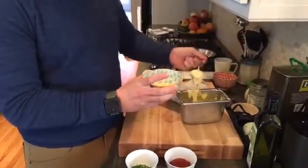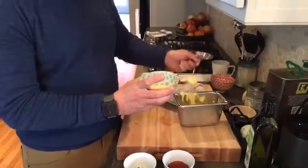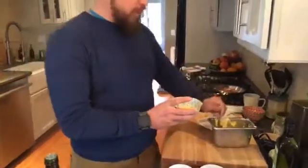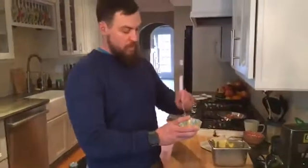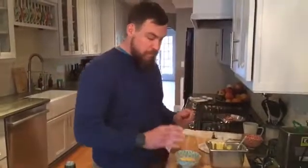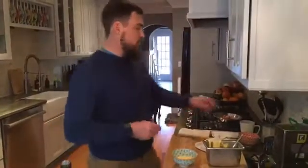Now, in a typical ranch dressing recipe, that little tang, that little zing you get in the back of your throat, is from buttermilk. We're not going to use buttermilk because it isn't paleo, but we are going to get that extra zing from acid, which we're going to use the apple cider vinegar for again.